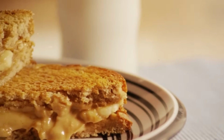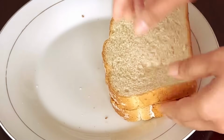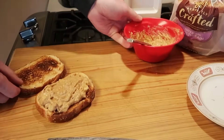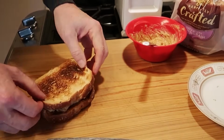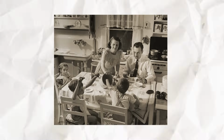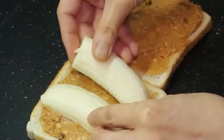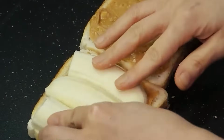Its appeal rested on the harmonious blend of the nutty richness from the peanut butter and the natural sweetness and creaminess of the banana. The sandwich was easy to prepare, required no cooking, and could be made in minutes, which made it ideal for busy families or children's lunches. It also offered a nutritious boost, providing protein, healthy fats, and potassium.